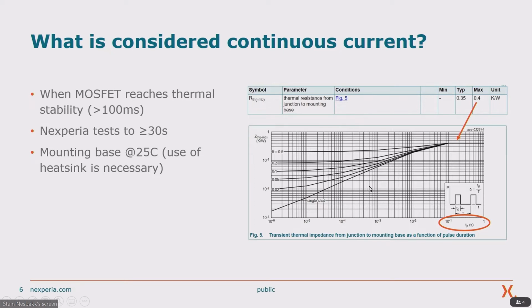Now, we did mention that thermal stability is reached over 100 milliseconds. However, in Nexperia, we tested to over 30 seconds in our labs. And this is where the mounting base is kept at 25 degrees. We have to use a heat sink to keep the temperature under control and at 25 degrees.